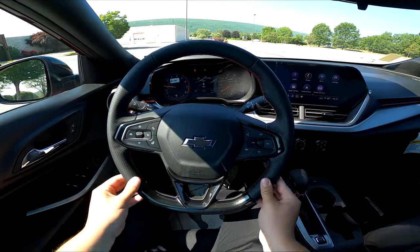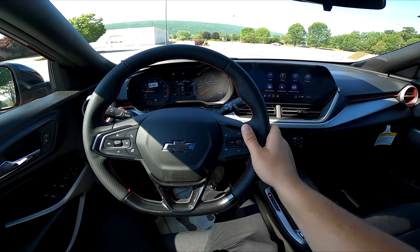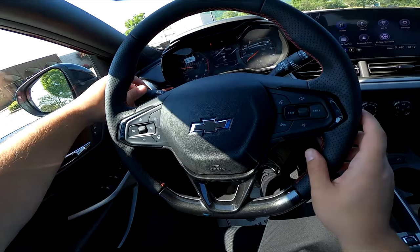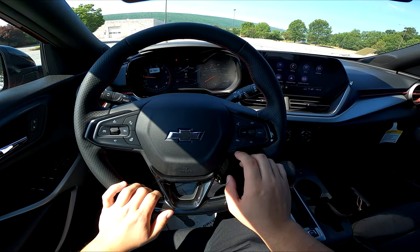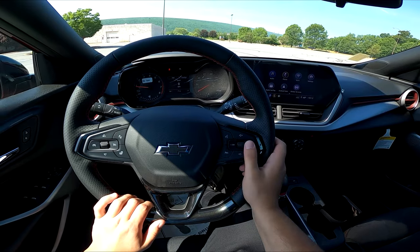They took the wheel straight out of a Trailblazer RS, except for the fact that the driver information center is not on the directional pad. It's on this little stalk right here. You still have regular cruise control. It's not adaptive. Still have your forward collision alert. And your radio volume is the scroll up and down. And then switch between your favorite stations is left and right.